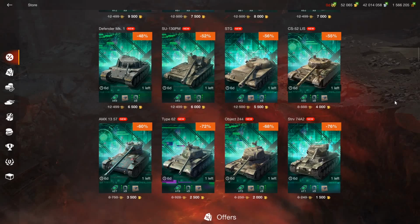CS52, listen, this is actually a good tank. It is a really good tank. But now we're dropping down to tier 7, so we've got 3 choices here. Is it the best one? Well, 4k, not bad, but we got this for free in the event, so now you're going to have to spend gold. It would be nice to see it around 3k, but I guess it's decently strong. It can definitely hold its own. Not a bad tank by any means.